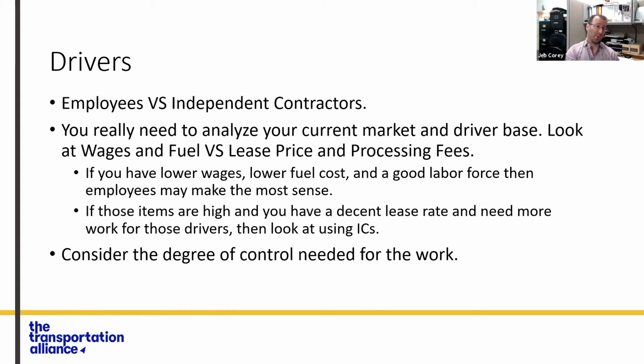One very important thing that I think you need to consider too when you start doing this work is, do you do it with employees or independent contractors? I know there are lots of different fleets out there that handle things different ways, and some people have both. Several times in our operation here, we've had employee drivers and independent contractors. So you really need to analyze your current market and driver base to figure out what may work for you.